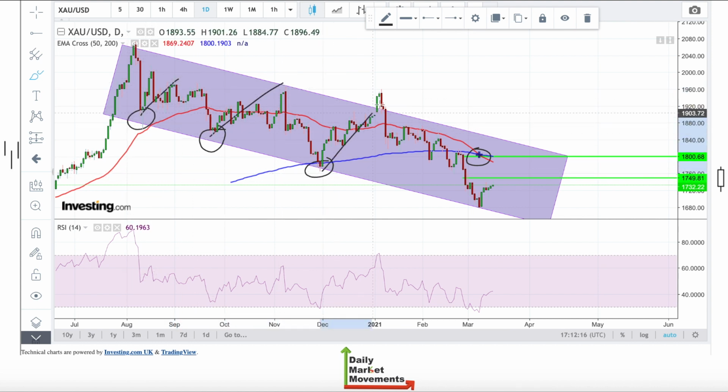In fact, we've actually touched the top of the holding pattern. So if that was to happen now, we could see it move up towards 1826. So that's what I'm anticipating, a move to at least 1800. I think from a technical perspective, it makes sense due to the fact we've bounced off the bottom of this holding pattern. Fundamentally, we still look very, very bullish.